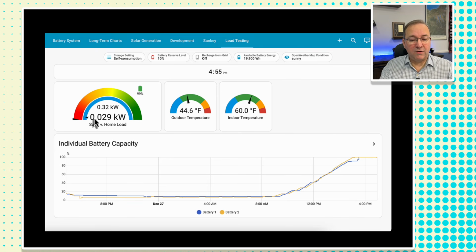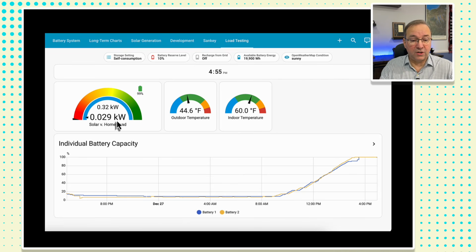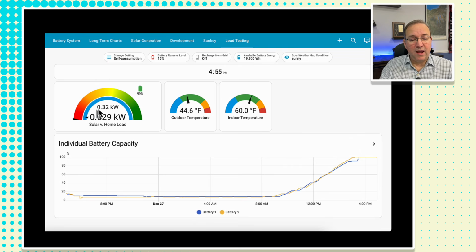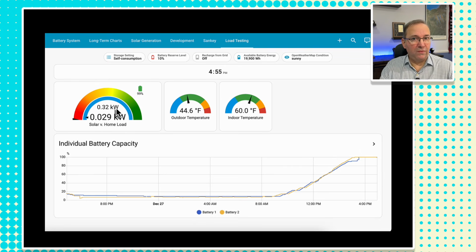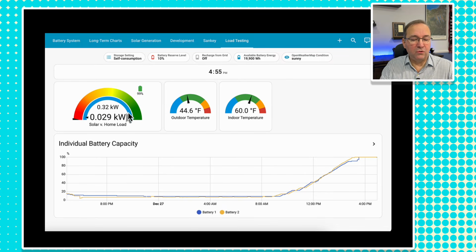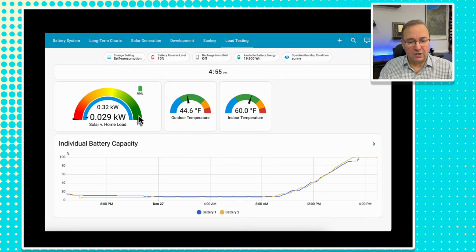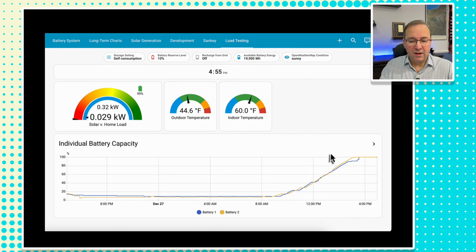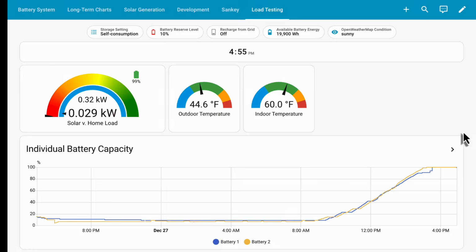And then down here, on the solar versus home load, the large number is our solar generation. Like I said, it's basically sunset. This is going to go to 0 in just a second. And then the inside number is the 0.32. That's the home load, what the home's currently asking for. That's the inner blue gauge here, and the solar generation is the outer gauge, but that's going to go to 0 any second now. You can see our temperatures and our battery capacity levels here in the horizontal chart at the bottom. So let's see how it worked out.